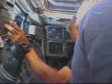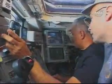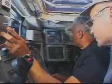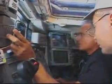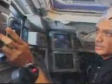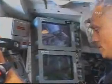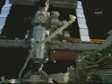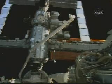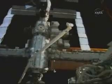And the next task at hand was to reposition both the shuttle and the station arm so we get some good views on the solar array. In this case, myself and Brew are in the process of maneuvering the space shuttle robotic arm over from the starboard side over to the port side to support the EVA tomorrow and the solar array retract.